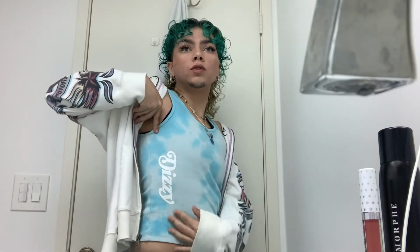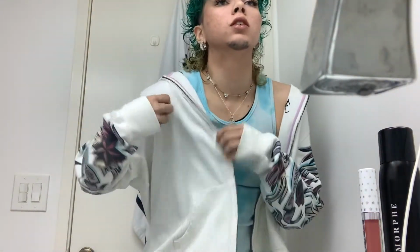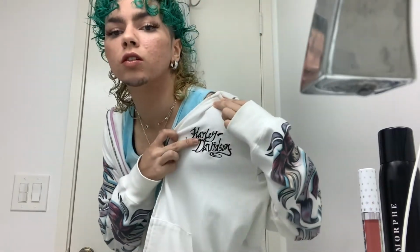Now for my outfit, I'm going to show you all the details. This tank top is from Tina Mojo's merch, Sir Dizzy merch. Hoodie is from Harley Davidson. I bought it on Depop. Shorts I'm wearing are the matching set with the tank top, and I'm also wearing a crystal necklace from Etsy, a necklace from Guess, and earrings from Guess as well.